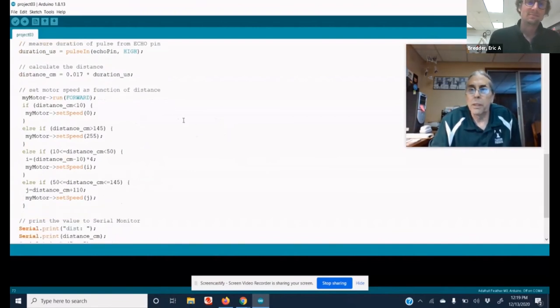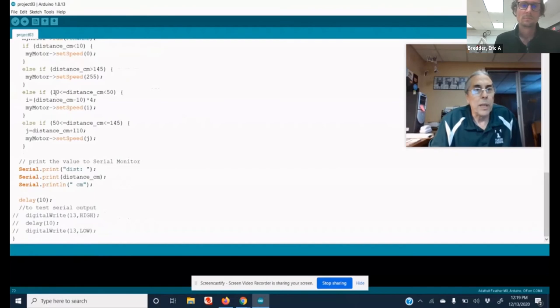Here is the stuff that I put together after a few iterations and trial and error. It's a series of if statements that controls the speed of the truck as a function of distance. If the distance is less than 10 centimeters, the speed is zero, it stops. If the distance is greater than 145 centimeters to an object in front of it, it goes at full speed, 255. Between there, from 10 to 50 centimeters, it ramps up pretty quickly. It accelerates fairly rapidly, and I've increased the speed at a factor of four times the distance. So as the distance goes up one unit, the speed goes up four units. And from 50 to 145, it increases more gradually at a one-to-one ratio.